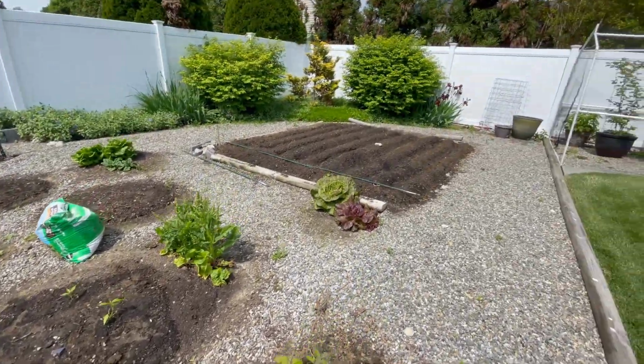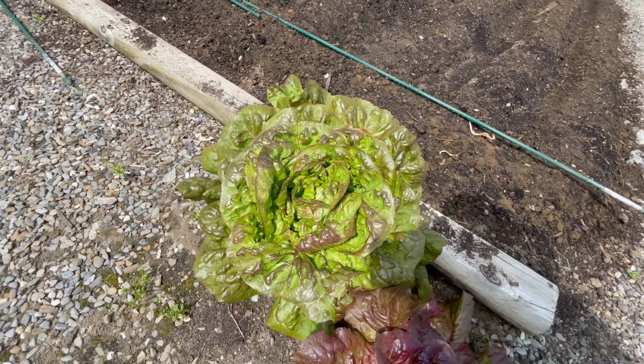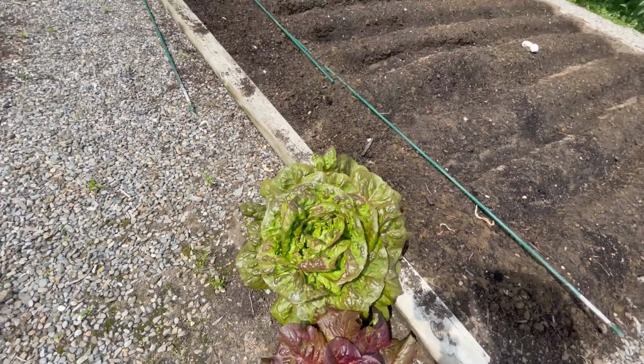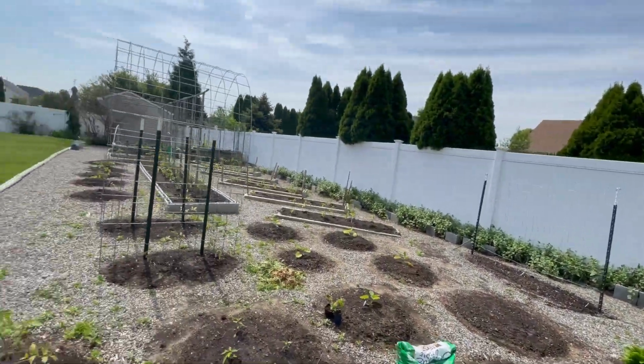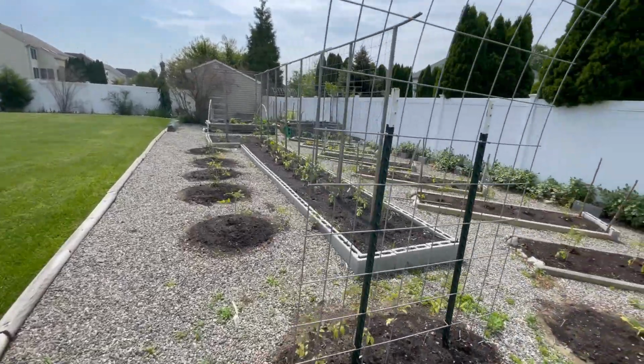Look at this crazy head of lettuce though. I keep saying I'm going to harvest it and I never do, but it's going to bolt soon, so I better get it out of the ground. There's a lot of stuff that's actually bolting, so let's go take a walk and see how everything else is doing.